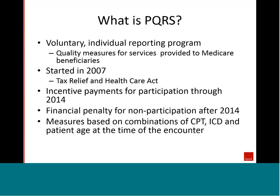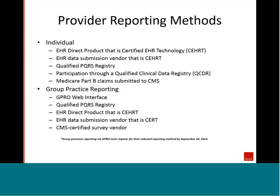the reporting period. The PQRS measures are based on combinations of CPT and ICD-10 codes, along with what the patient's age was at the time of the encounter. So there are a couple of different methods for providers to report. One is to do it as an individual, and there are a few different options. They can report either using their certified EHR technology, through a vendor of a certified EHR technology, through a qualified PQRS registry, or through a qualified clinical data registry, or through claims that are submitted to CMS. And then there's group practice reporting, which is through the GPRO website or a registry.